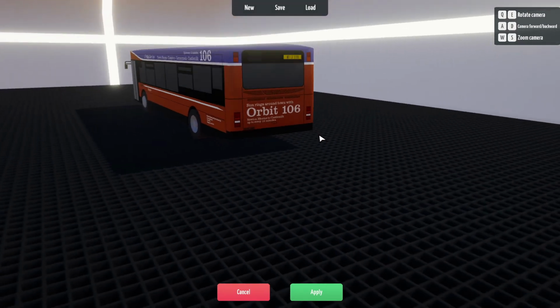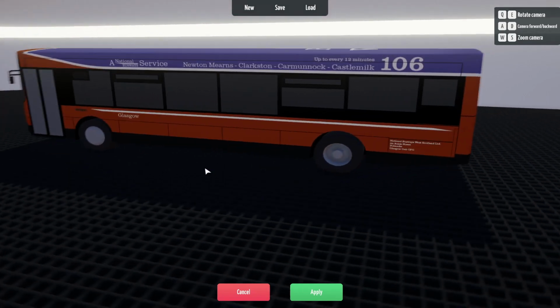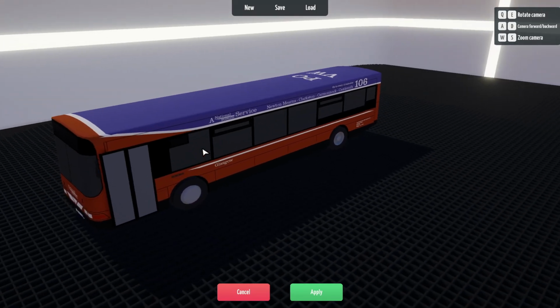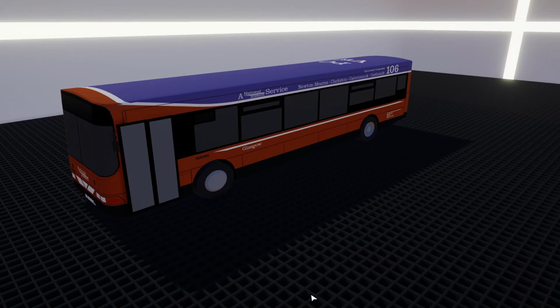Very fun little slogan on the back there: run rings around town with Orbit 106, and obviously that number will change for each route. But isn't this fun? So, let's apply.